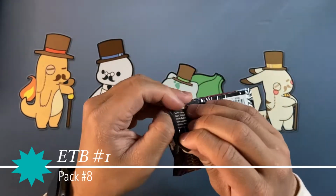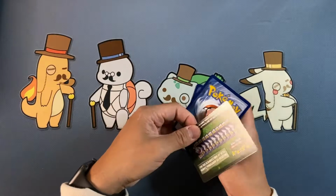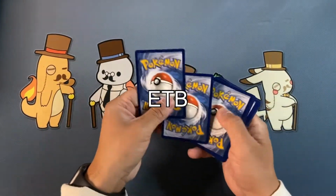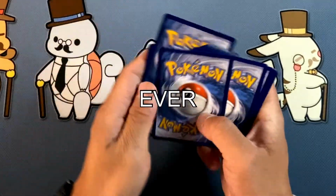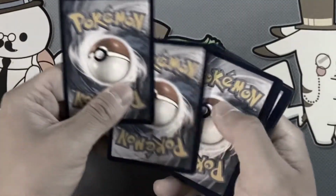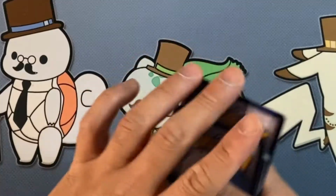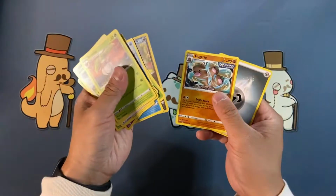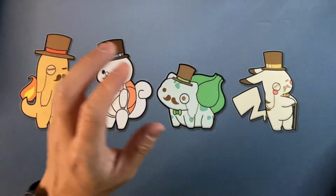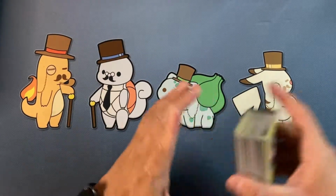We are on our last pack of the first ETB, and in terms of return, I don't think we've gotten anything. We're at $0 right now. This might actually be the worst ETB I've ever seen. The worst ETB, both in card quality, as well as just the pull rates. This is definitely not worth the $40 here.